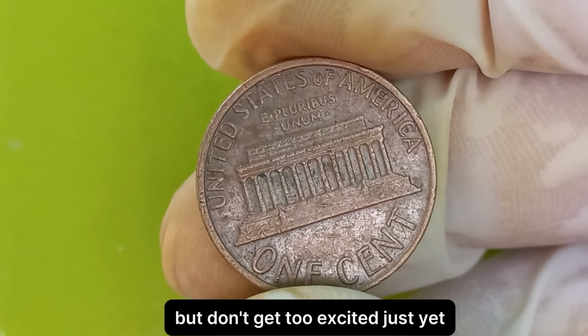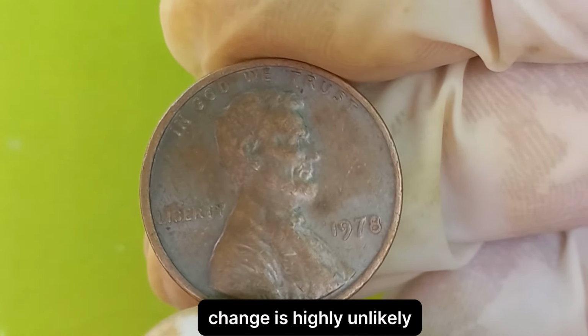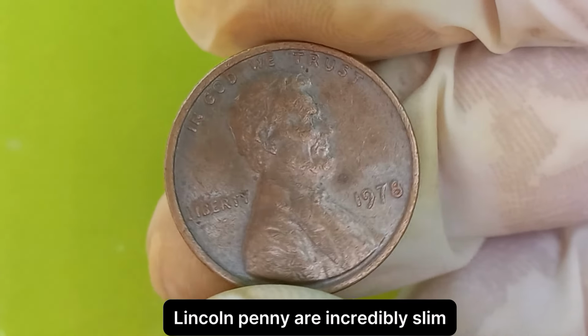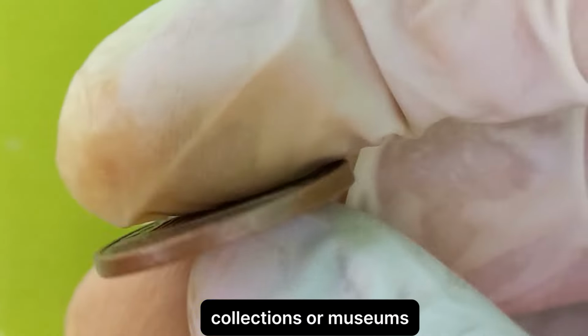But don't get too excited just yet. Finding one of these valuable pennies in your pocket change is highly unlikely. The chances of stumbling upon a 1978 No Lincoln penny are incredibly slim, given their scarcity and the fact that they are mostly held in private collections or museums.